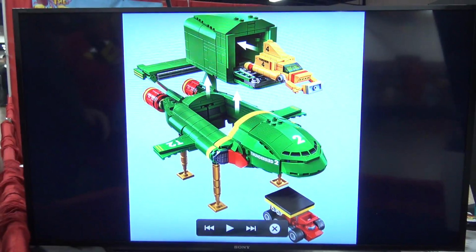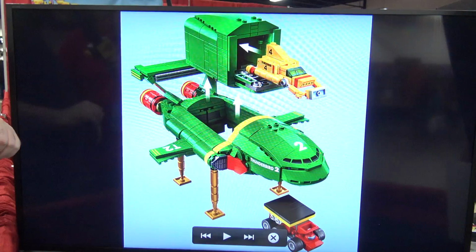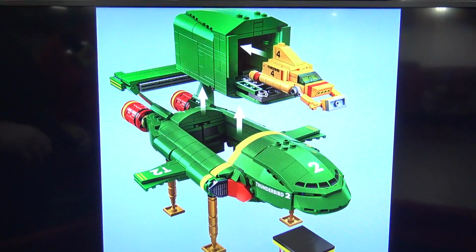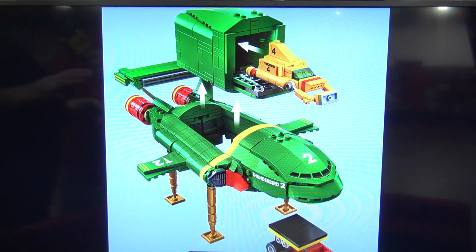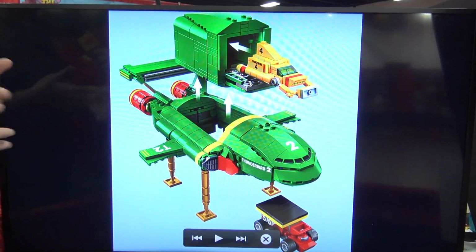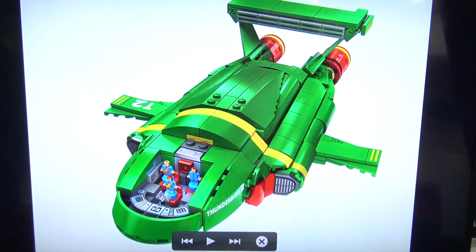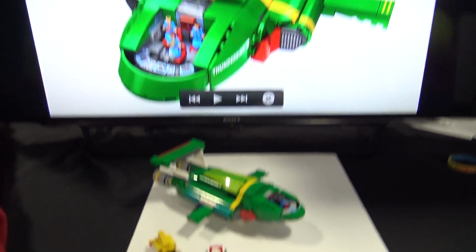This is showing how the pod detaches and how the vehicle can slide inside. So like the play features you'd see on an official Lego set showing the functions. Instead of having it written in every language, the arrows are universal, so everyone understands what that means as a visual symbol. So I noticed here, if you look at some of the coloring on this versus here, some of the colors are different.